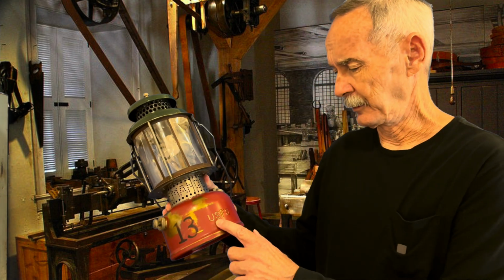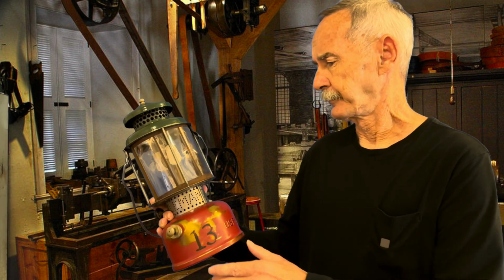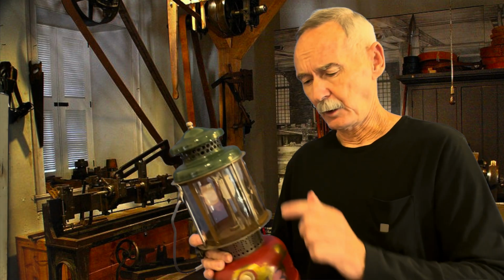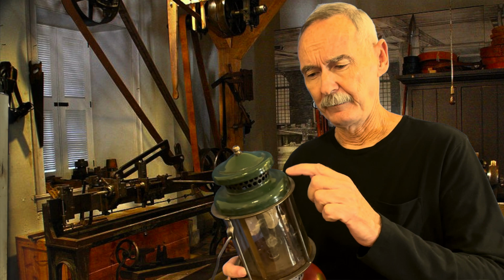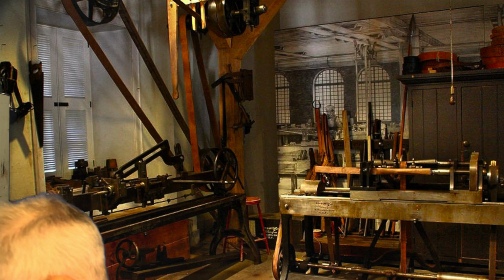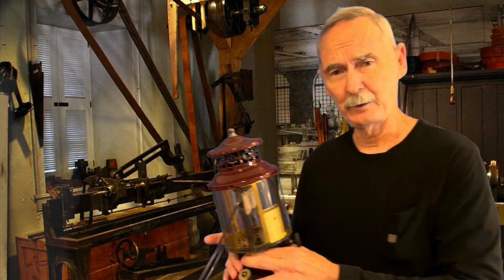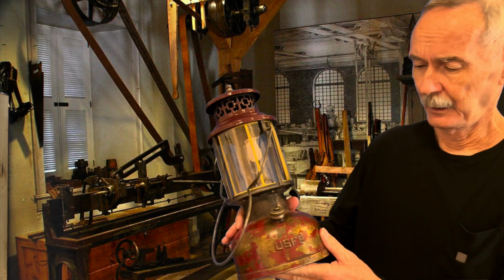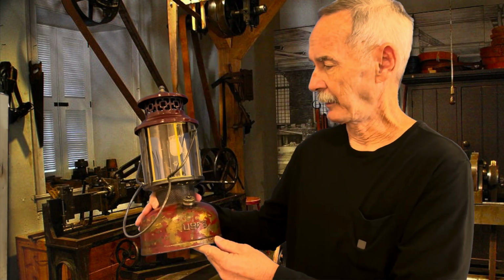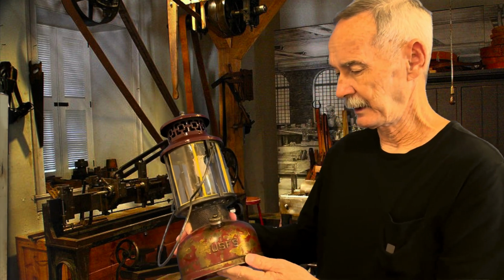They're identifiable by the embossed USFS on the font. They have mica shades. The Colemans originally came with a red vent, white underneath. All of them, according to Ernie Hyatt, who knows a lot more than I do, they all came that way. AGM makes the same lantern, same time period, also with a red vent, white underneath.